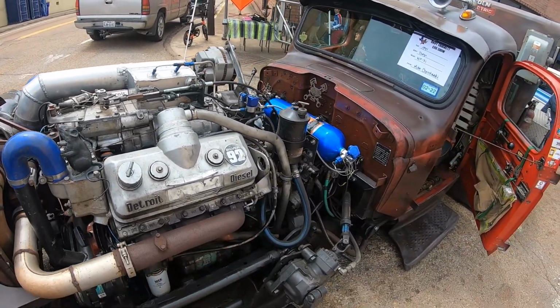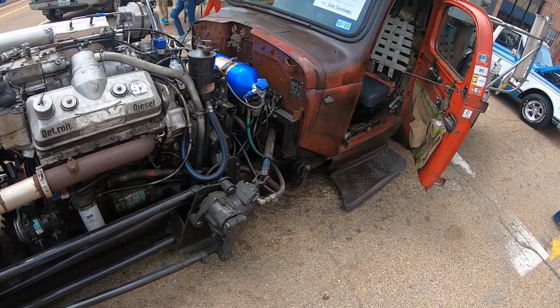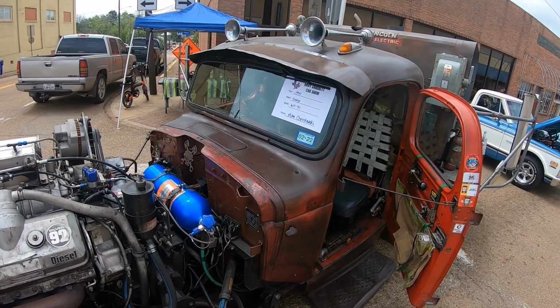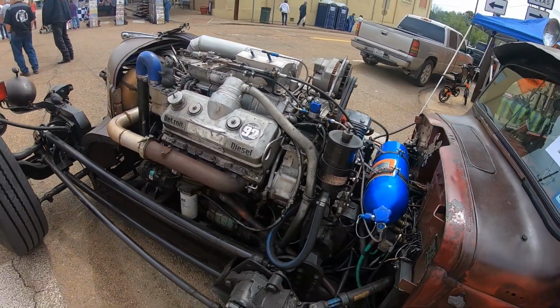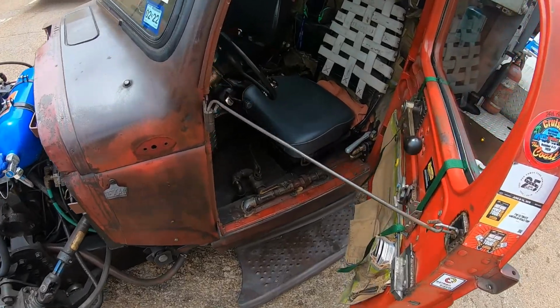All my rat friends in Rat Nation, I know what you're gonna say. Where did this thing come from? It came from up around the Fort Worth area. So if you're from Fort Worth, you've probably seen this truck before. It has a 6V92 motor, Detroit, two-stroke. I don't have to tell you what that sounds like.